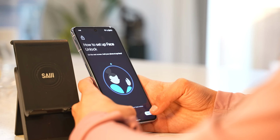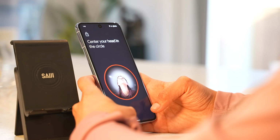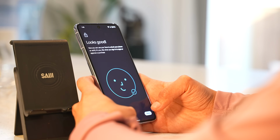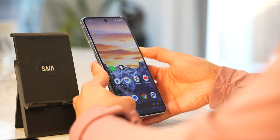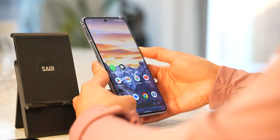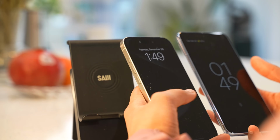Pixel 8 Pro also has a face unlock feature using the front camera. Almost all phones have face unlock today in the market, but you can use the face unlock on the Pixel 8 Pro for biometric authentication like banking apps and payment apps. But let me be clear, iPhone's face unlock is miles ahead of Pixel face unlock, mainly because of 2 reasons.